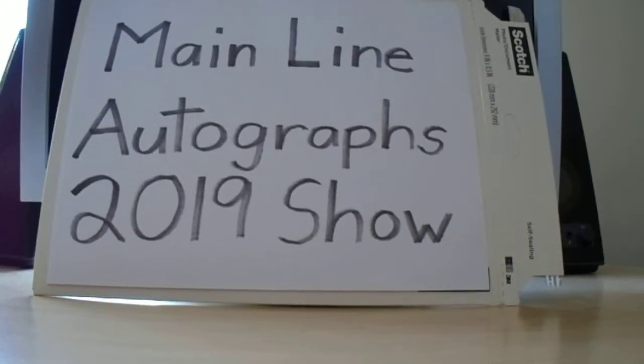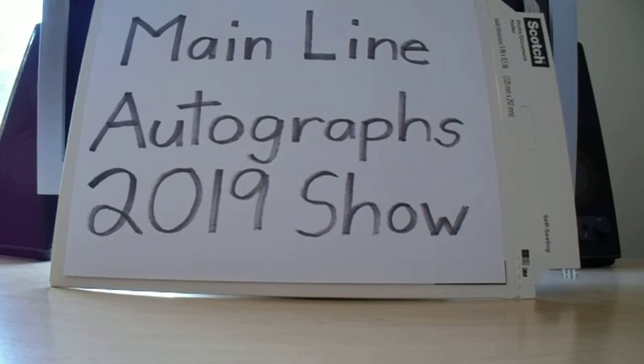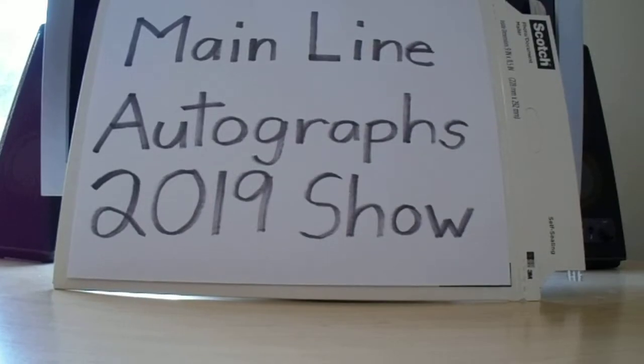Oh my gosh, this is going to be so great. 9 former Hall of Famers, and they're all passed on. This is just going to make my collection so amazing, and these are going in alphabetical order. I don't want to even try to rank them. No way. Let's just go ahead and get started.